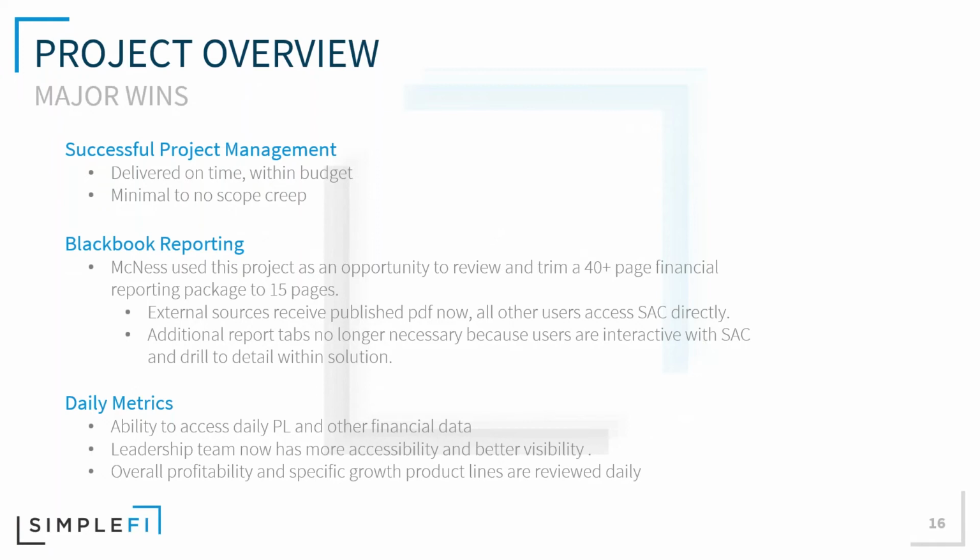The Black Book reporting, again, we went from basically a 40+ page financial reporting package down to 15 pages. A lot of that is because our internal executive teams can go into the tool itself and do drill-in operations and other reports that allow them the flexibility to look at data in different formats. A lot of those extra pages had to deal with presentations of the same data, just in different formats. So that was a big part of the reduction: the ability not only to generate the PDF for our board members, but then allow our executive team to have additional information or reports right there at their hands.